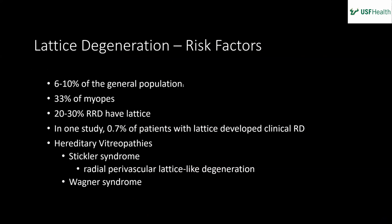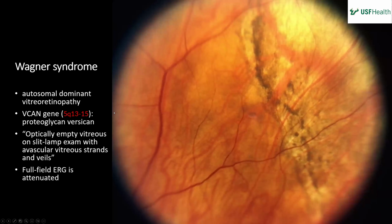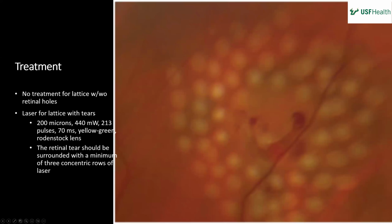And if you do a laser for the fellow eye, do you do a barrier laser around the lattice, or do you laser the lattice directly? Barrier, around it, 3 to 5 times around it. And my understanding is that reduces your risk of detachment by about 50%. This is what I tell people: if you laser the lattice, it reduces your risk of detachment in the eye by about 50%, because about half the time people will tear away from the lattice.